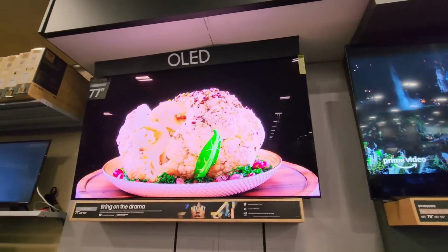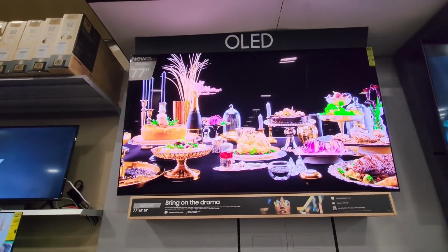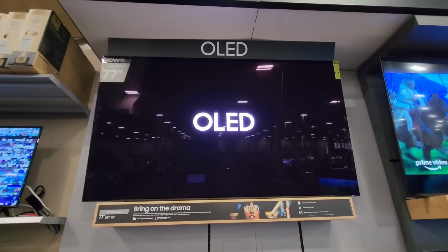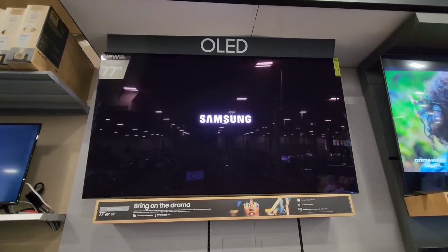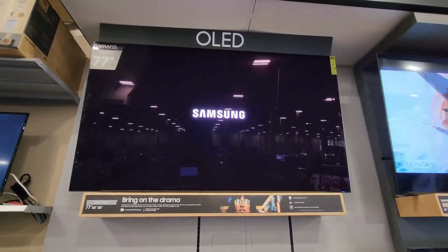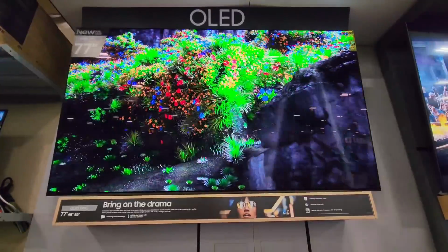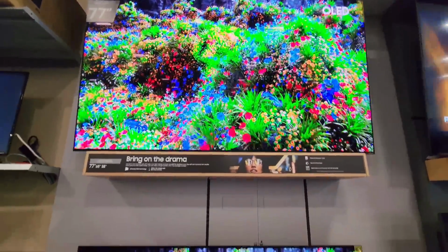And then over here we have the S95C, which I reviewed earlier on this year. And of course, I absolutely love this display. Really gorgeous, very vibrant colors. Bit overpriced for what it is right now, though. I think I would still wait for sales like the one we just had on the Samsung S95B. I think that would probably be a little bit better.